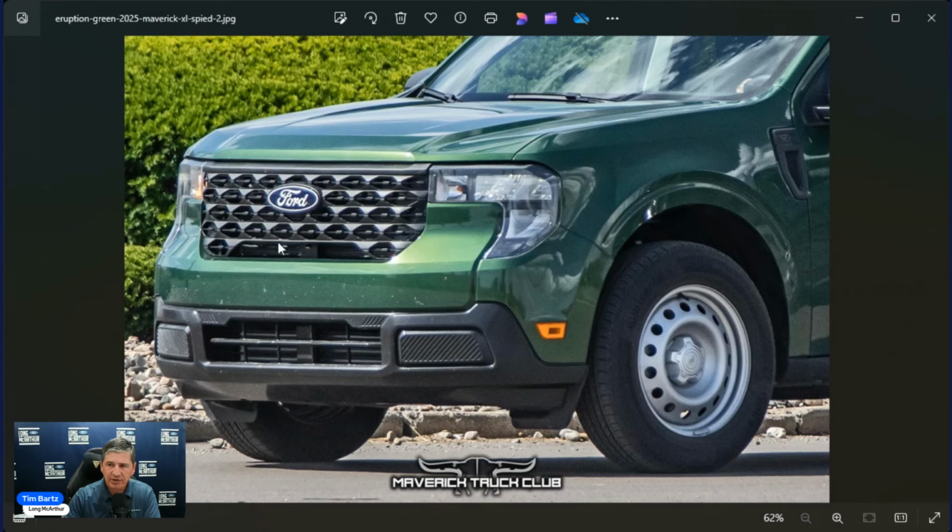We do see this opening here. That is probably to help with airflow. We do have the active grille shutters down there, open and close. Doesn't mention that, but you do see those down there for airflow. The lower bumper down here is going to be molded in black.